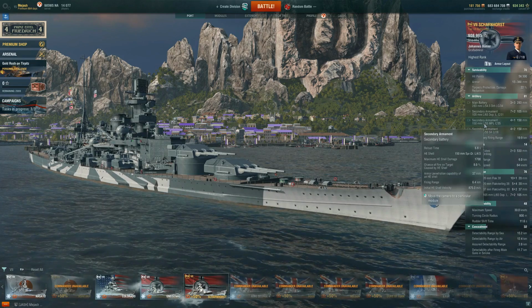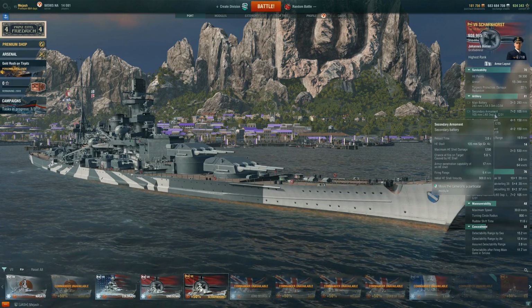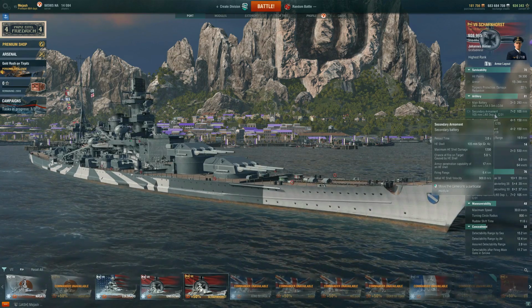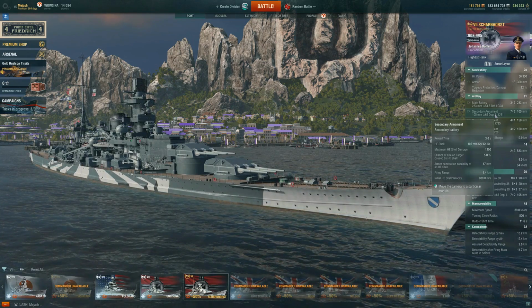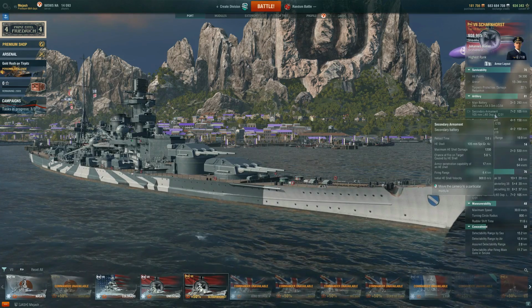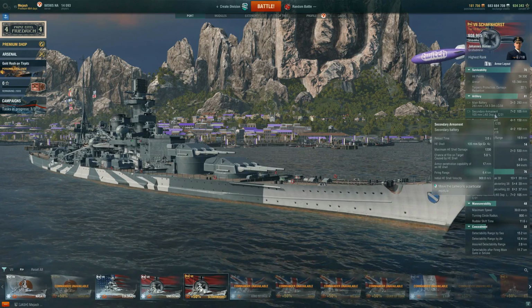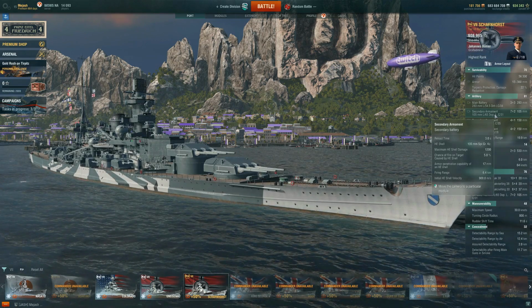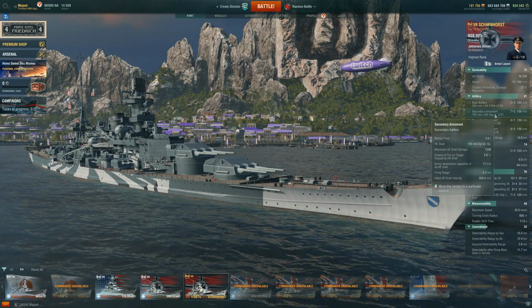Secondaries. One of the best parts about this ship is that you can run it with basically any type of captain you want. Most captains, well, are you going to run a standard concealment expert captain, a secondary captain, or an AA captain? The Scharnhorst can run basically anything, so if you prefer being just a balanced overall captain, want to run concealment, sure. If you want to go full secondaries, you can do that as well.